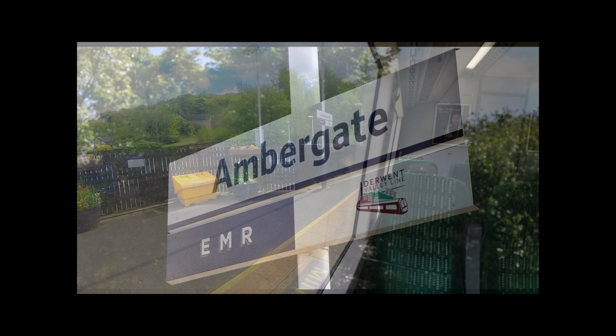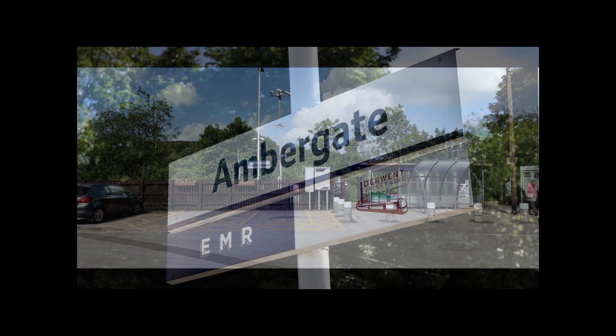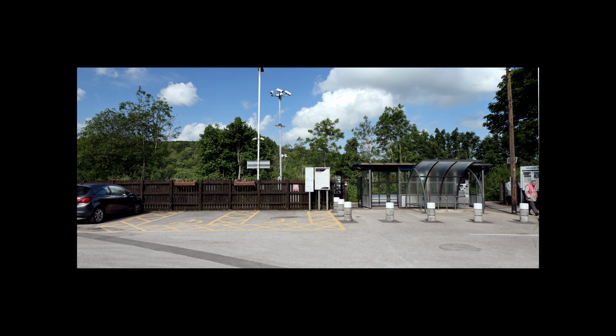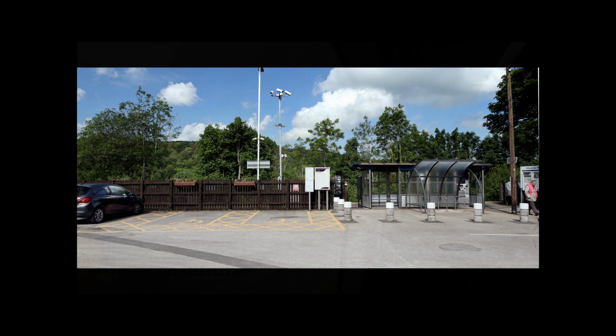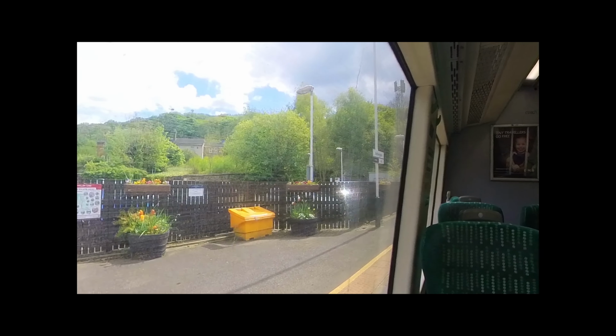In 1876, the junction was completed and Ambergate became one of only four triangular stations in the UK, the existing platform being on what was the Matlock and Manchester main line. It is here that our quest truly begins. So, let's get going then.